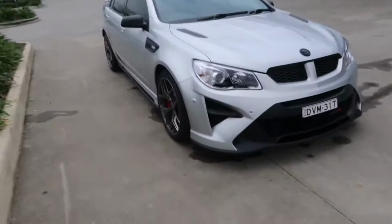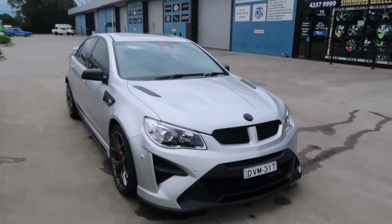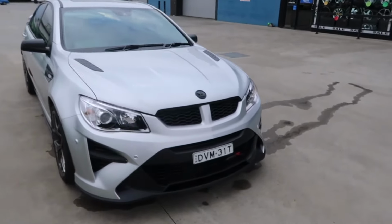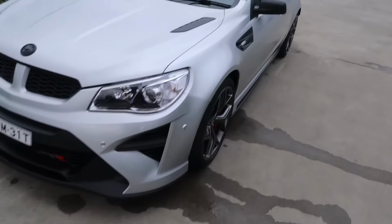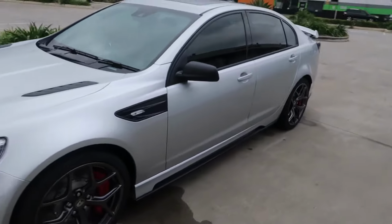Thought I'd show you guys our newest car that we've gotten. It's a HSV GTSR LSA. These things look great in the flesh. We've just given it a wash. Give you guys a quick walk around.